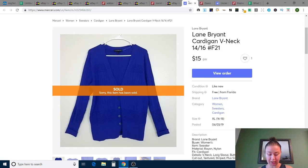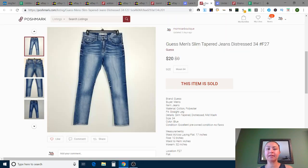The Lane Bryant cardigan on Mercari sold in 3 days. Next up, our Guess men's jeans, size 34. Took an offer on Poshmark for them for $20. Those sold in 2 days. That was good.